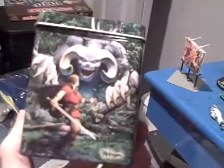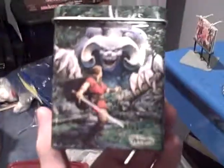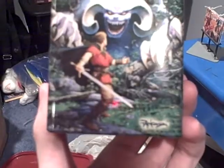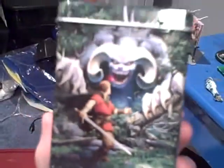All right, and there's no divider in here either, but that is a very nice box. I like that a lot. Look at that art. That's crazy. He's like, oh my god, there's a big monster. And I'm just a guy with a sword. Oh, man. That's great. Well, I am very excited.